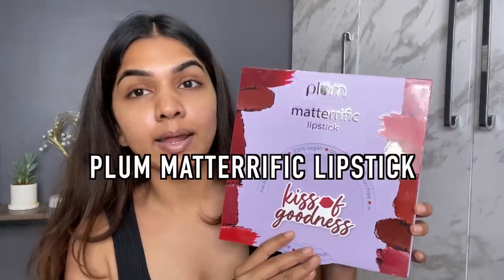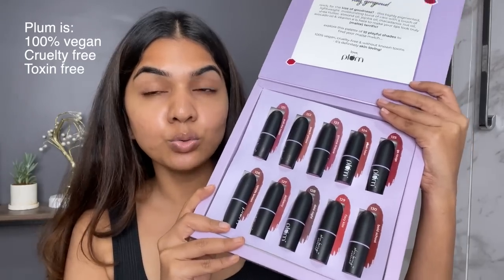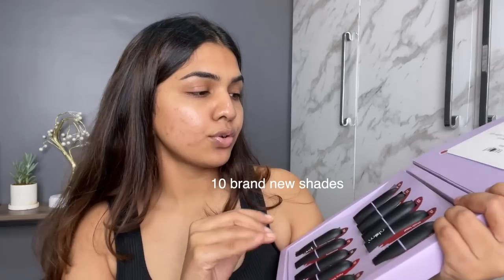This is their PR package which I got, and they have 10 different shades in it. Before we get into the lipsticks and the shades, Plum is a 100% vegan brand. It's cruelty free and toxin free as well. They have 10 new shades in this range, and for today I'm going to use Give Me Mauve. I swatched this before as well, and I've used it a couple of times, and I really love this one. It's just that perfect everyday color, but I'm also going to swatch a few other colors which I really like for you guys as well.